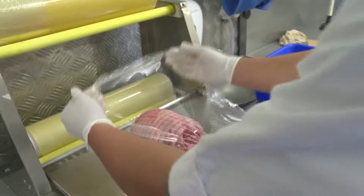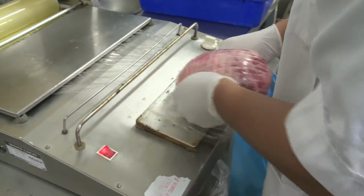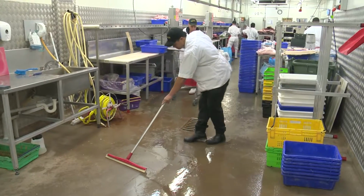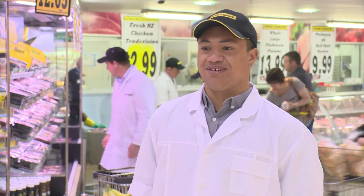It's been a big day, so is RP sharp enough to be a butcher? Look at that, RP, eh? Second time, and look at that, pretty awesome. Yes, RP's done exceptionally well. He's got his hands dirty, he's got amongst it. I really wish him well in his future employment. I think he'll be an asset to any team. Yeah, so in future time, I'd really like to be an apprentice so I can be a butcher and pursue my career and slice up meat like they do.